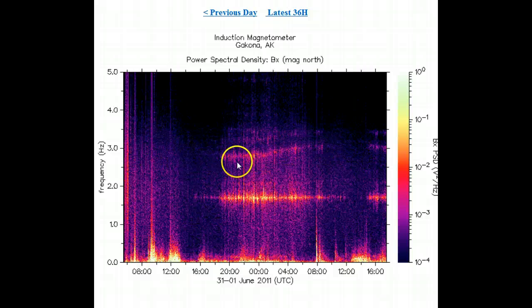Again, it tends to undulate in this area a lot of times, at that one line that seems to travel in the 3 hertz range. The ever-present 1.75 seems to be there, and it seems like it's coming back too. So again, HAARP seems to be active.